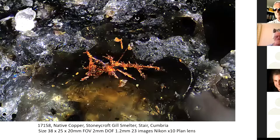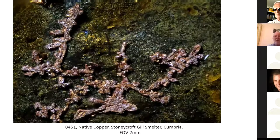This is one I picked up when I was there, just about 4 or 5 weeks ago. Native copper in one of the pieces. Really nice specimen. But that's a big piece of rock. It's nearly 4 centimeters, and that's a 2mm image across there. Native copper again.